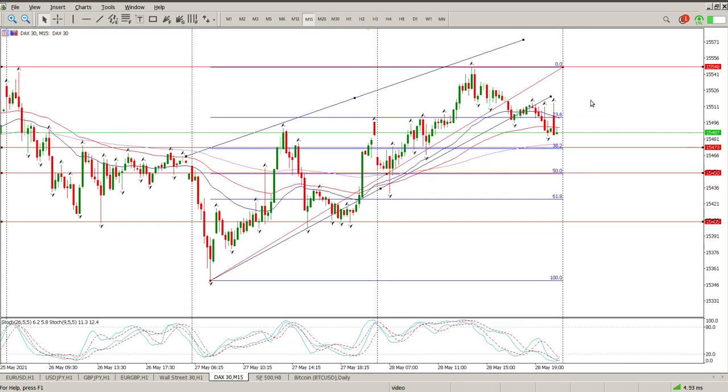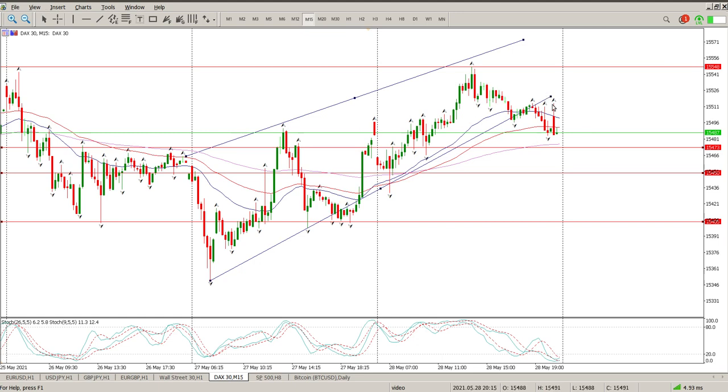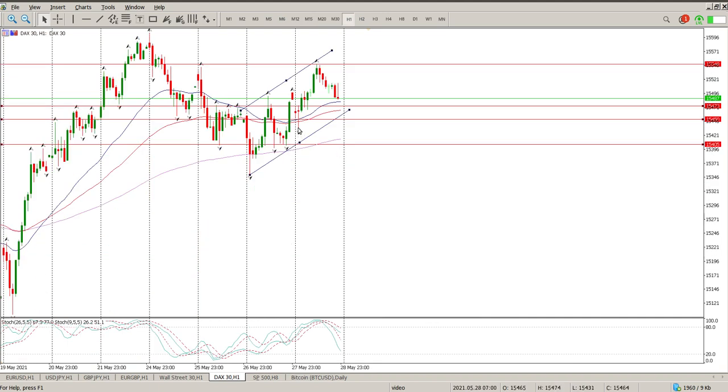But on the other side of the coin, if I can just get rid of the Fibonacci for us. On the other side of the coin, this may just turn out to be a channel. So in other words, find some support on one of these two levels and then move to the upside looking for a new high again. And that's pretty much what's been transpiring. The actual fact of the matter is, if you just come to the hour, this is the previous fractal.